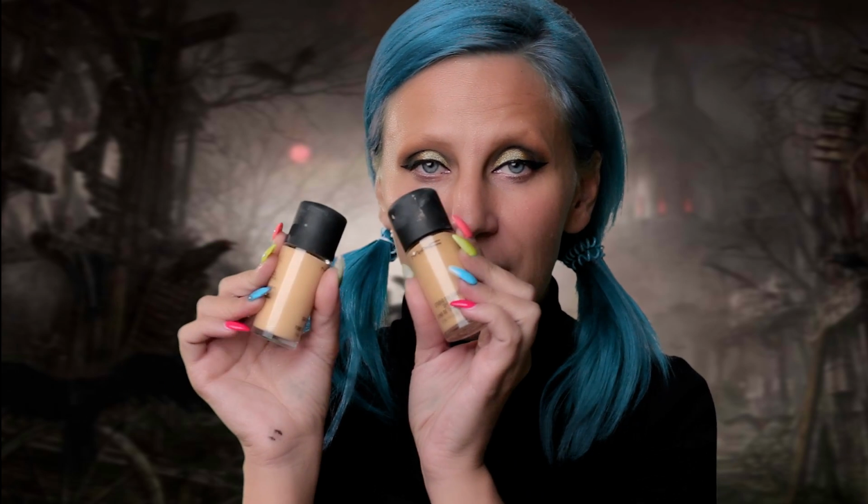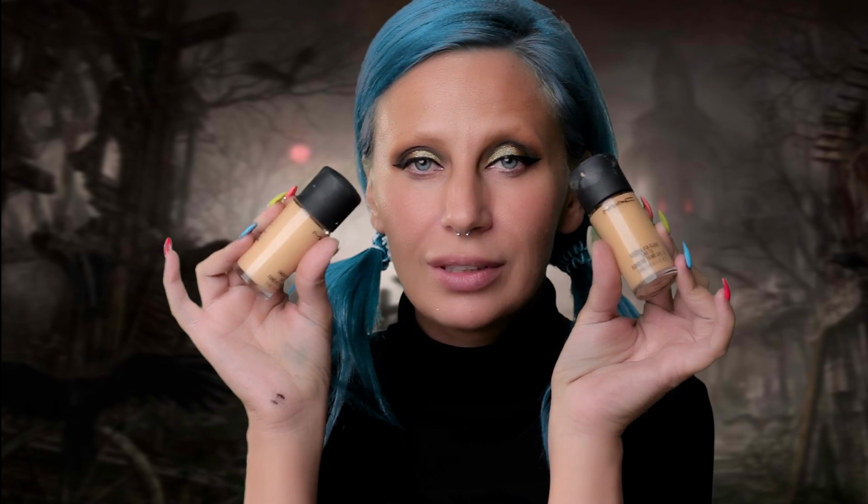Let's finish the rest of the face with MAC foundation, and I will combine those 2 tones.